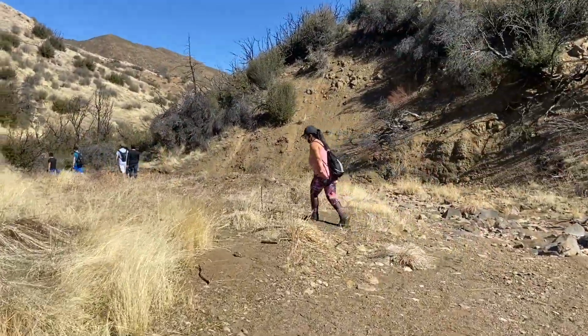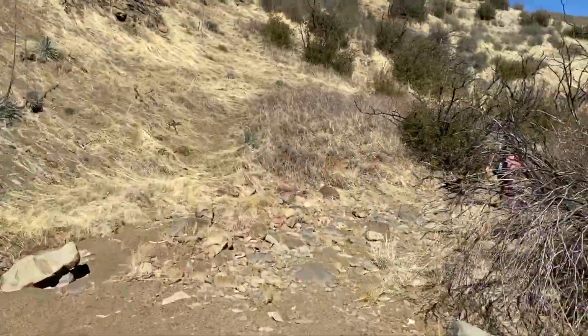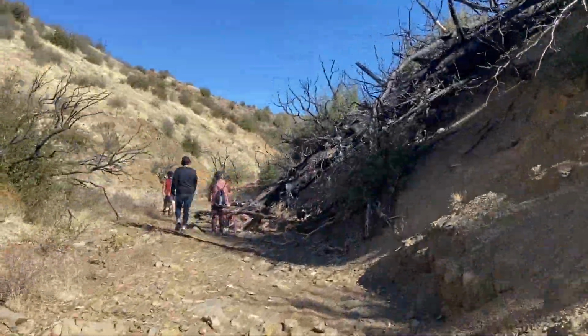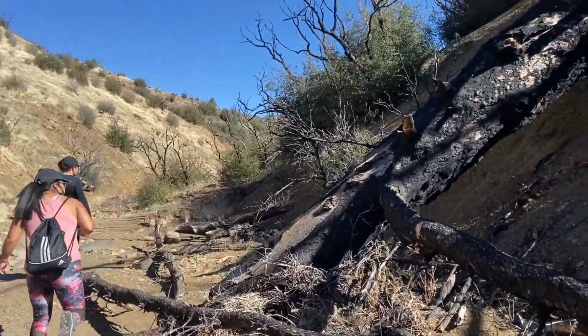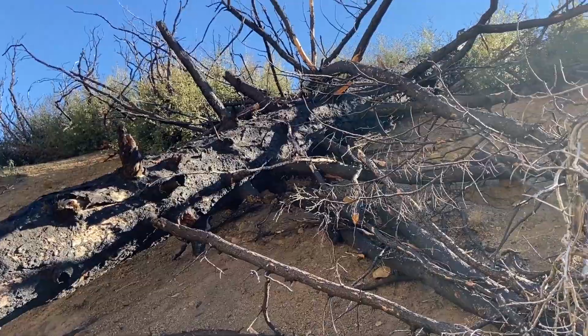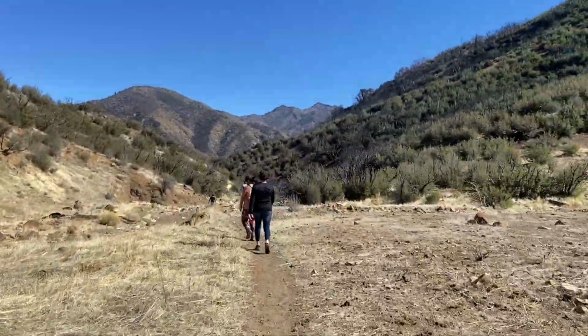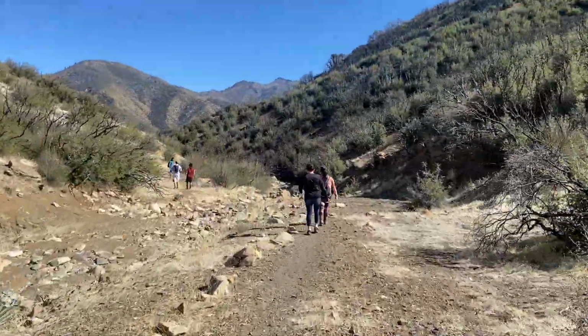Little path in the middle, next to the rock bed that used to be a river. I'm not gonna lie, that's pretty nice actually. I do wonder how this looked about 50 years ago when all this was water here.